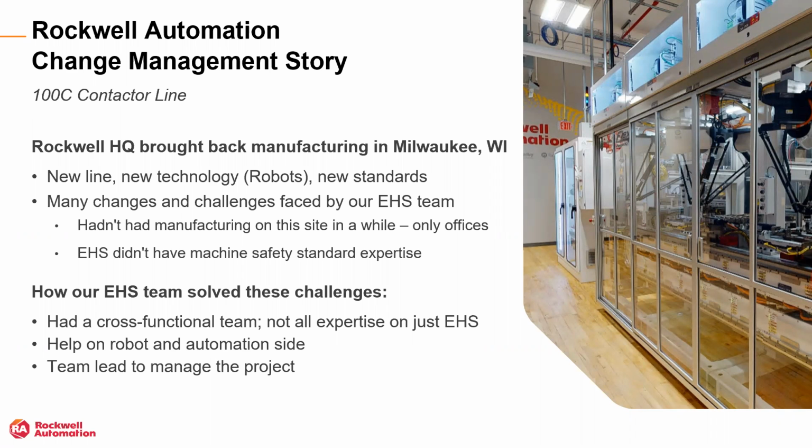That allowed them to identify and bring in the right resources. So how do we approach this? They made sure they were leaning on that cross-functional team, with expertise from all areas, not just EHS. That was expertise from our engineering team and a number of others within the organization, so that as we were getting this equipment in and looking at it, we had the right things in place from a safety perspective.